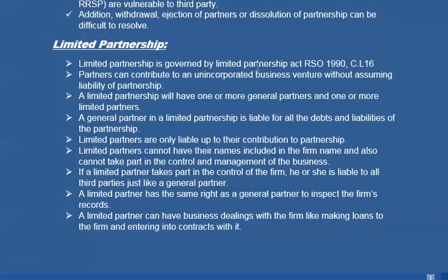A limited partnership is governed by the Limited Partnerships Act, RSO 1990, c. L.16. Partners can contribute to an unincorporated business venture without assuming liability of the partnership. A limited partnership will have one or more general partners and one or more limited partners.